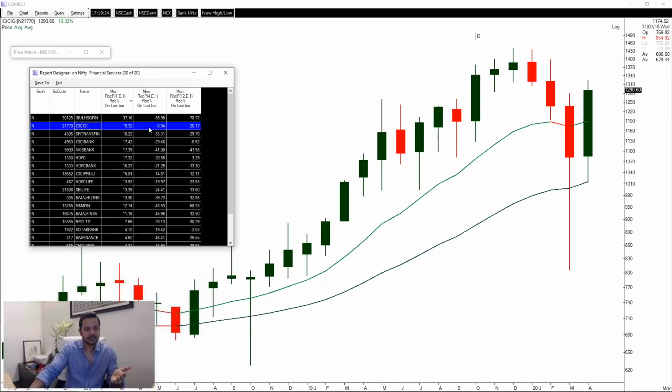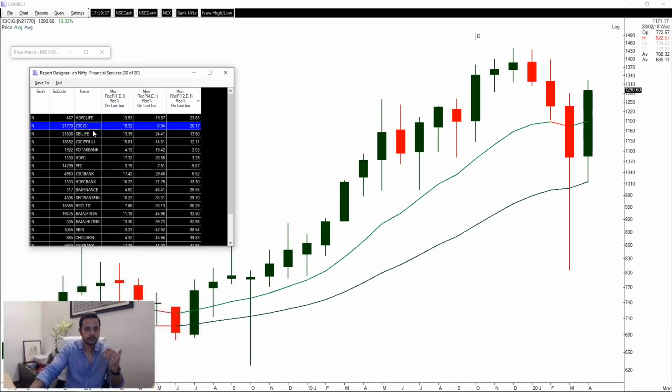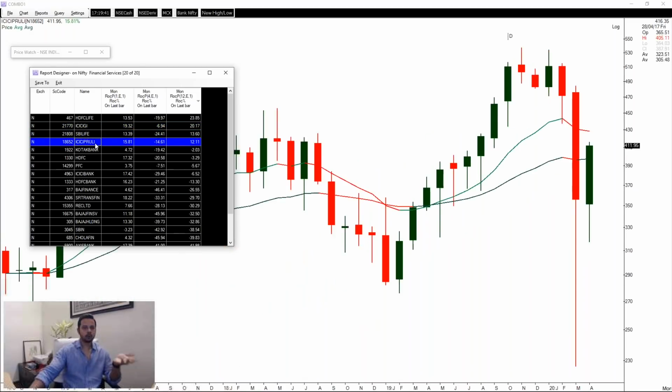Look at ICICI General Insurance. I don't have much data because it had been a recent listing. Up 19% for the month, down 7% for 4 months, and up 20% for the year. In fact, let's do one thing. Let's sort this group in terms of yearly performance. HDFC Life, ICICI General Insurance, SBI Life. Do we have an ICICI Pru?